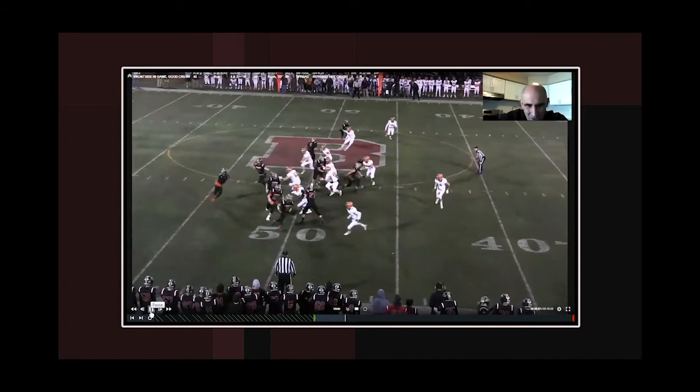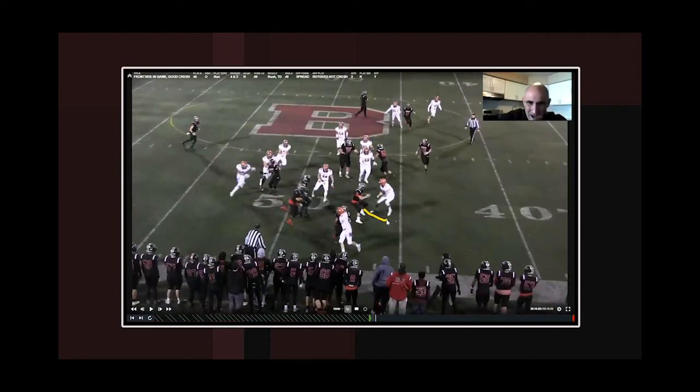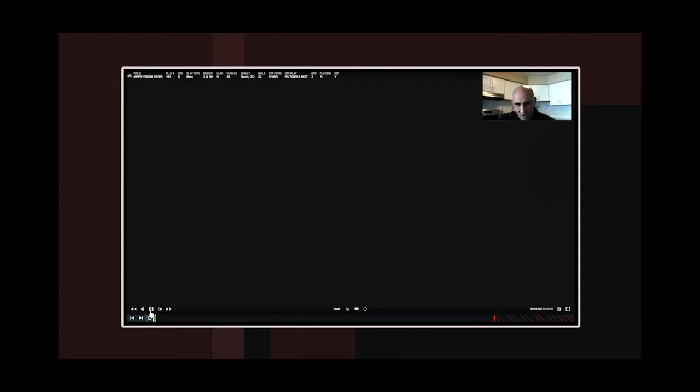All right, he should run through. The one thing that I think could do a better job of here is to get your body outside of the man more. Run through that outside shoulder of the man you're going to block. But he gets just enough, and you know, we're off to the race.